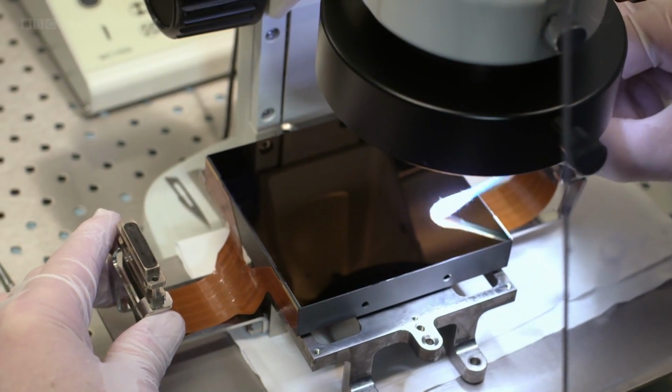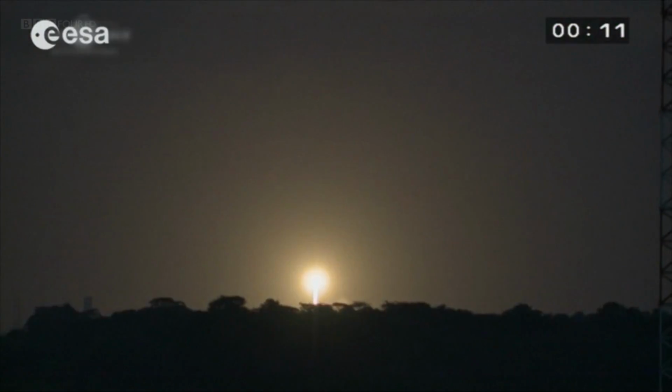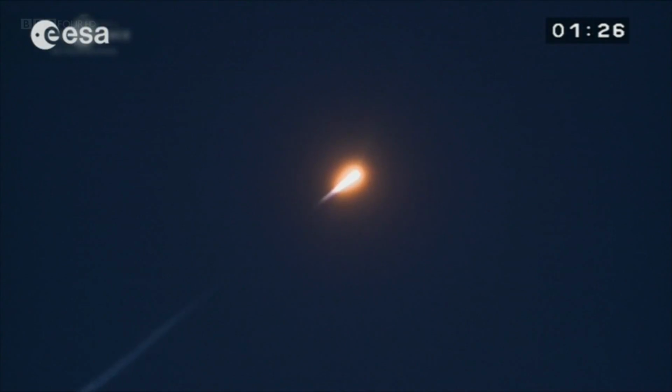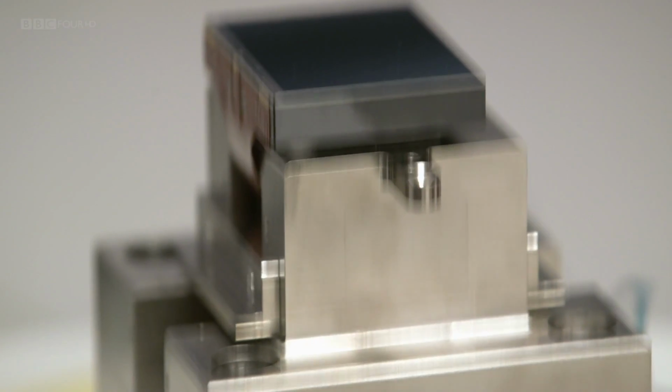Dust isn't the only challenge in making the sensors. They also have to be designed to cope with the violent experience of being launched into space. Chief Engineer David Morris simulates the conditions of a launch with a vibration test. So what sort of force are you putting it under? It goes up to about 50 times the force due to gravity on Earth, simply by this vibration in 3 axes.